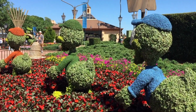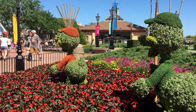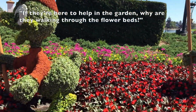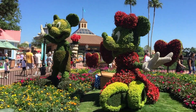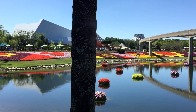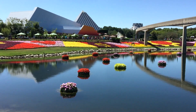Huey, Dewey, and Louie look eager to help out in the garden. I have a yard that they can tend to. Eager to help in the garden, why are they walking through the flower? Look! Yeah, the little tunnel. Mickey and Minnie are having a picnic out front. This is probably our final visit to the Flower and Garden Festival for the year. Always got to take one last look at this beautiful quilt.